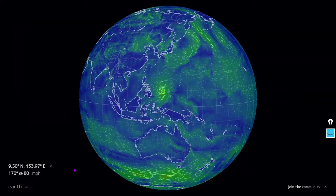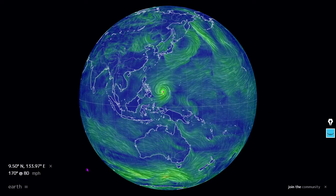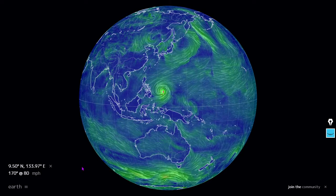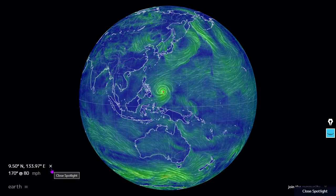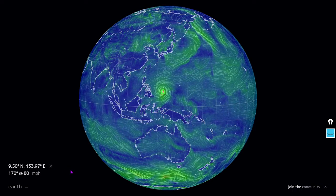So here's our meteorology segment, and the first thing we're looking at is this hurricane force wind situation. 80-mile-per-hour winds here north of Papua New Guinea and east of the Philippines.